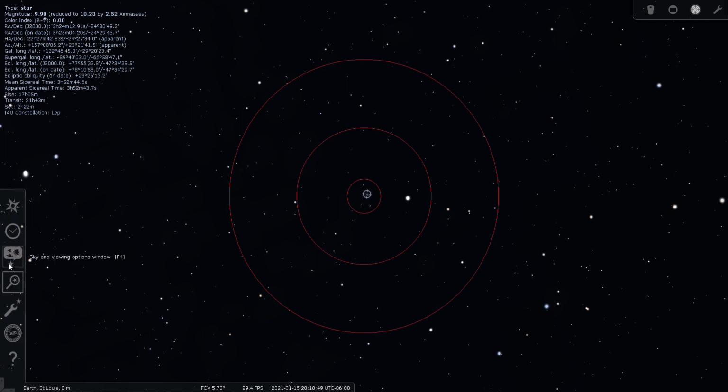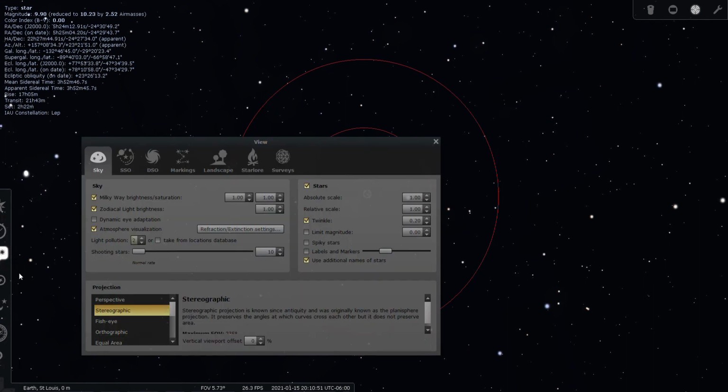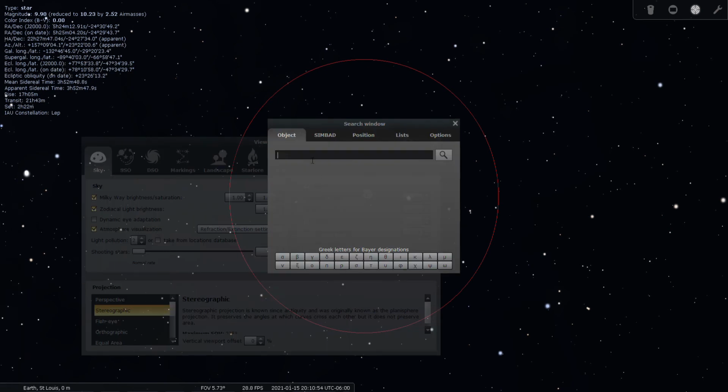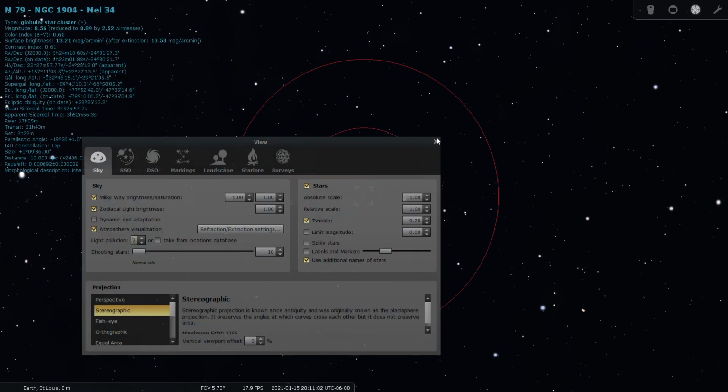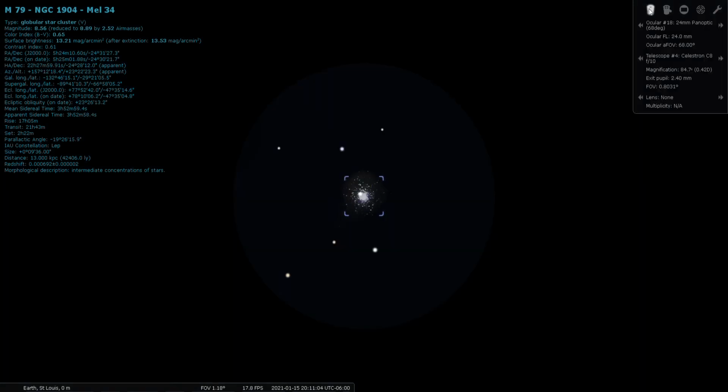Now, Stellarium doesn't like you to click on deep sky objects. You have to search for them. Interesting little quirk there, that you have to search for it to get it to select it. There we go. And through a low power wide angle eyepiece, M79 looks really nice.